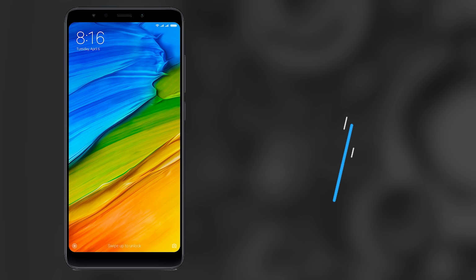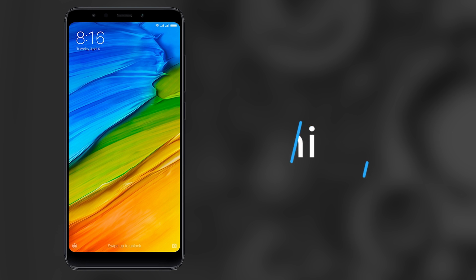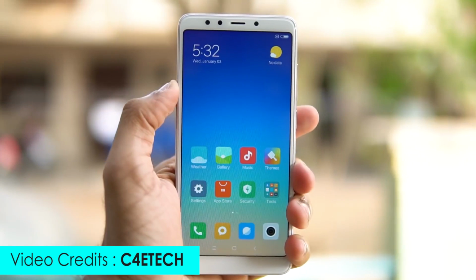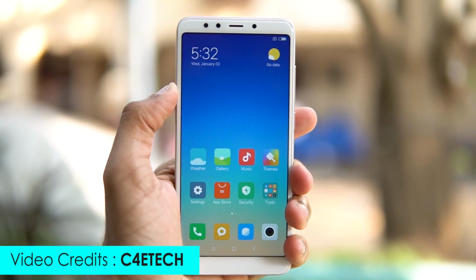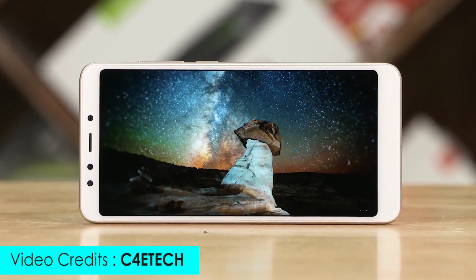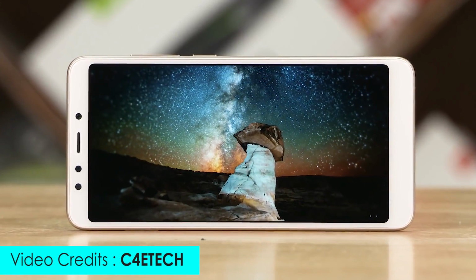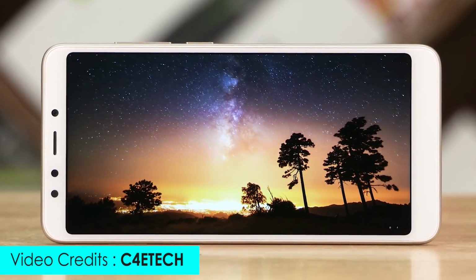Now the first smartphone on this list is the Xiaomi Redmi 5. This is of course a really budget smartphone, priced at around 9,000 Indian rupees, and the first feature it has is an 18:9 display. This is not 1080p, or rather full HD plus, but a 720p display. It is not too bad, and I've personally used it, so this is a pretty good display for what you're paying.